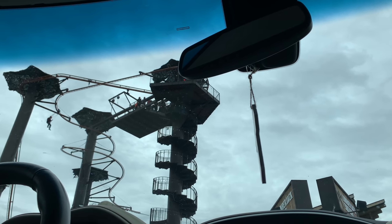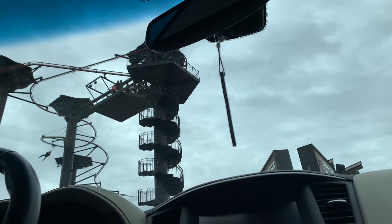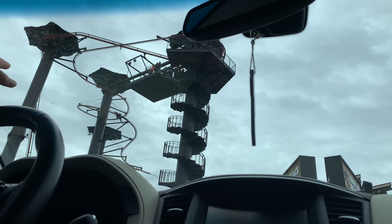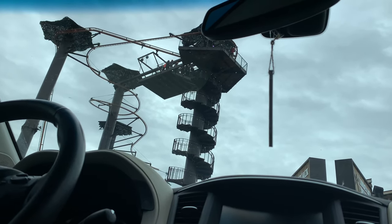Y'all need to ride that. Okay. There goes a dude. Look at that dude. Ooh. Oh, watch. They put a shield to keep them. Watch. They almost hit the cables right there. Oh, Lord.